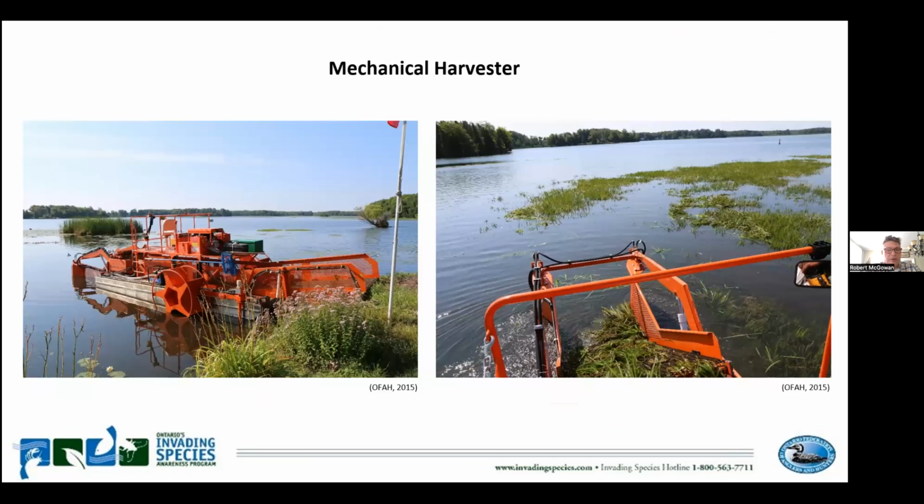So the integrated management plan had a mechanical harvester as one of the control options. In 2015, we pilot tested this control method over a 7-day period. Over that period, we removed 192 cubic yards of water soldier, which was, I'd say, about 2 surface acres. At the time, we did not have booms, and it turned out to be a very sloppy operation, as you can see in this picture, with all the scattered plants.